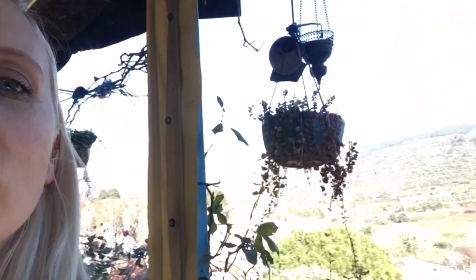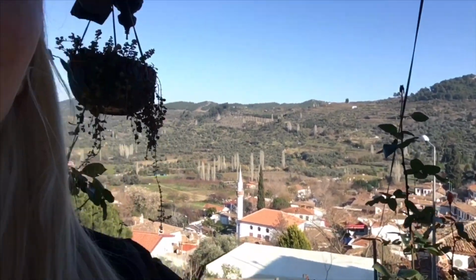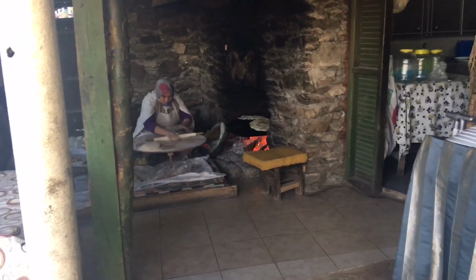Okay guys, so we just walked around up the mountain a lot, and I will show you the view from where we're at the moment, and this is the little cafe that we came to, and we just got our traditional Turkish tea. It looks so good. Making gözleme with the real fire and rolling it out by hand.